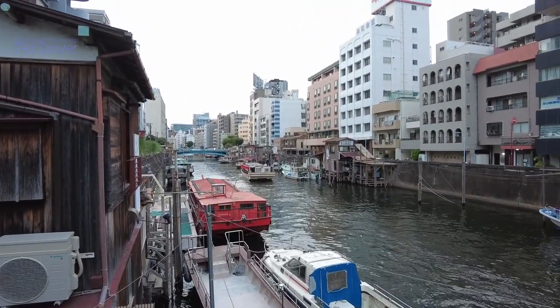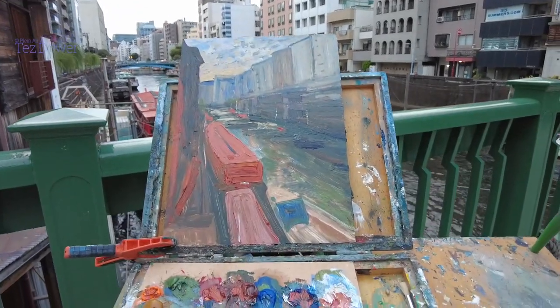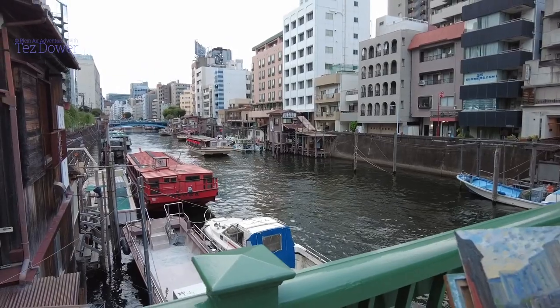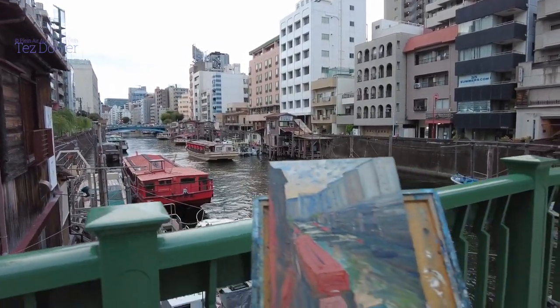Looks like everyone's packing up and leaving, folks, except for me. So yeah, here we go. It's coming along. I just got to work it up a bit more, but I'm losing daylight. I don't have much time left, but I'll keep going. But yeah, let's soldier on.